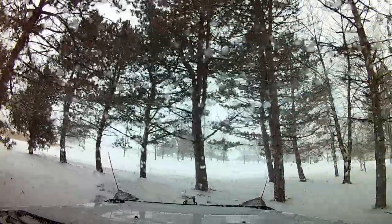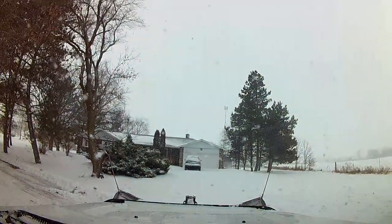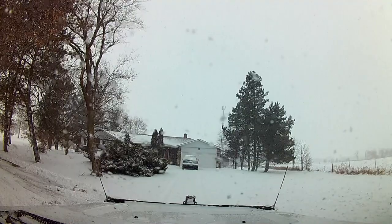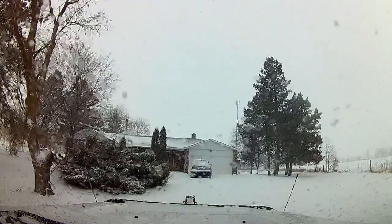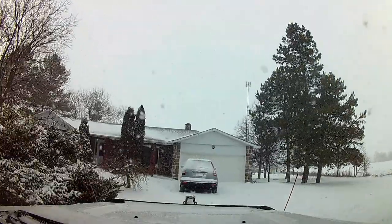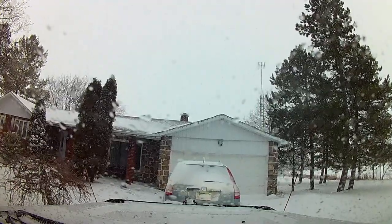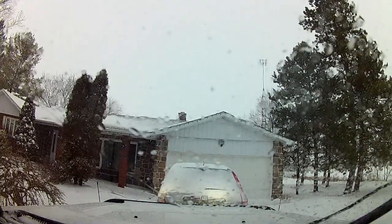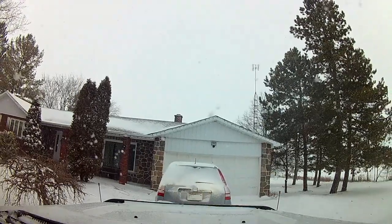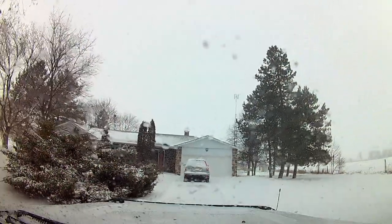Now before we do that, got to back drag a bit of the driveway here from where that car is and the garage, and then turn the truck around and push everything out. Let's head up here. Back drag it towards here.